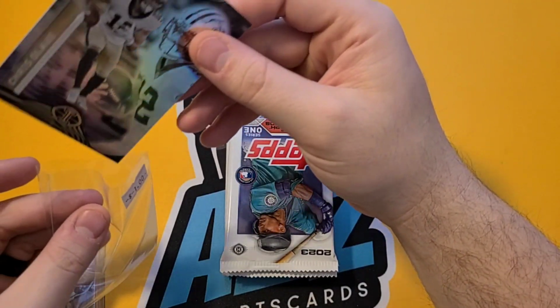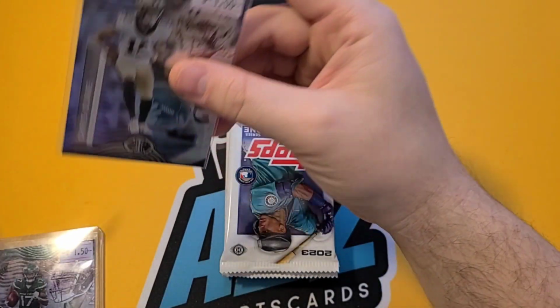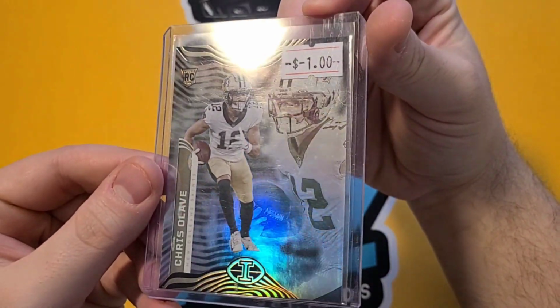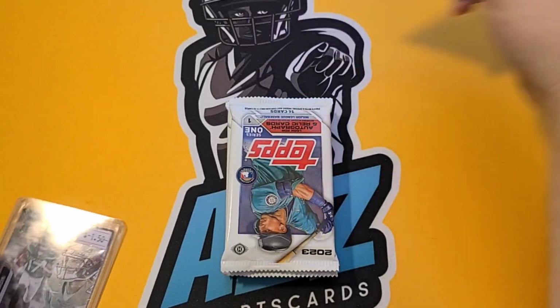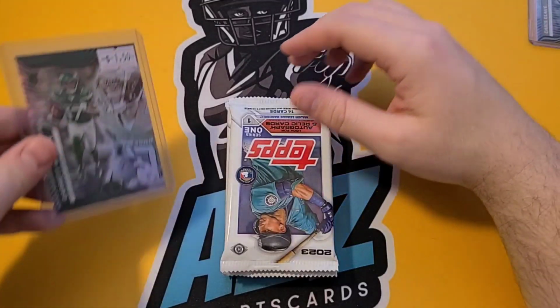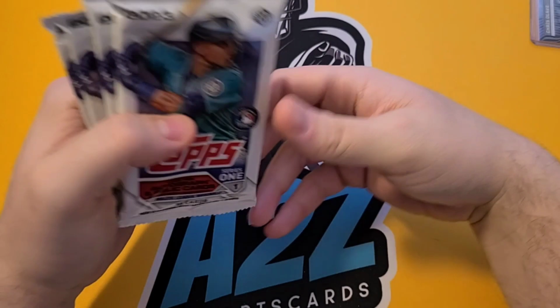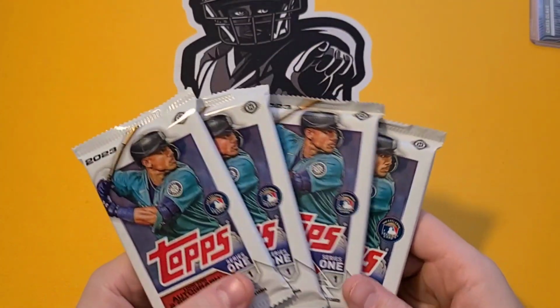That's probably going to go to school with me. Give that away to some kids. They don't care what it looks like. They just recognize the name. But for a dollar, I guess, but that's just unfortunate. So I'll keep Garrett Wilson. It's a nice one. And I also picked up 4 hobby packs of Topps Series 1.